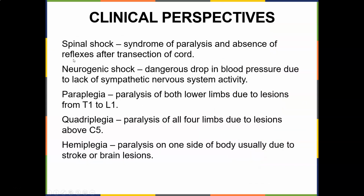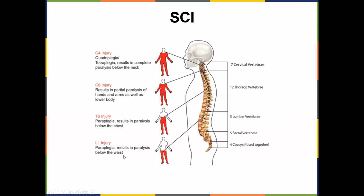Clinical perspectives. So what does this all mean? You can have spinal shock, which is syndrome of paralysis and absence of reflexes. You can have neurogenic shock, which is a dangerous drop in blood pressure due to a lack of sympathetic nervous system activity. You could have paraplegia, which is paralysis of both lower limbs due to lesions from T1 to L1. Quadriplegia is paralysis of all 4 limbs due to lesions above C5. Hemiplegia, paralysis on one side of the body, usually due to a stroke or brain lesion. So make sure you know the definition of paraplegia, quadriplegia, and hemiplegia.